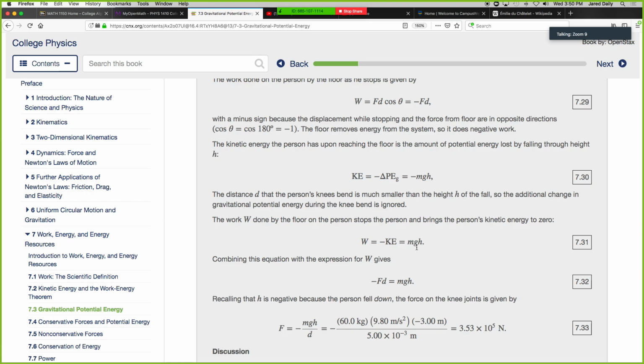In other words, it took the same amount of energy to walk all the way up the stairs as it does to stop the person when they jump from the top of the stairs to the bottom. Same amount of energy. You put the energy in by walking up the stairs. You take the energy out by jumping, turning it into kinetic energy, and then stopping at the bottom and removing all that kinetic energy in your knees, right? By applying a force with your knees.